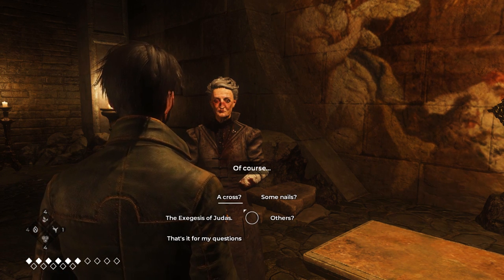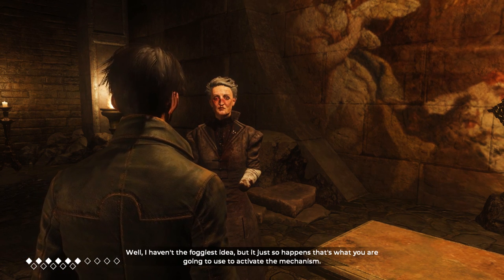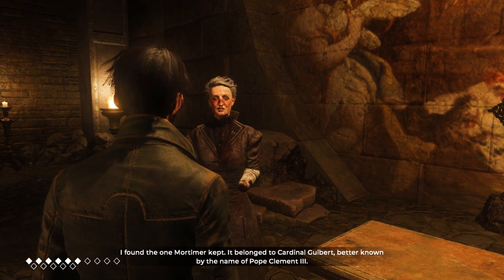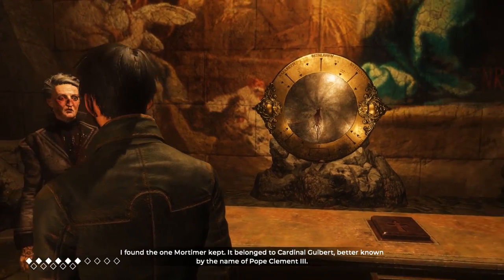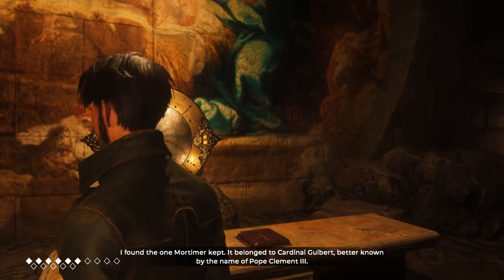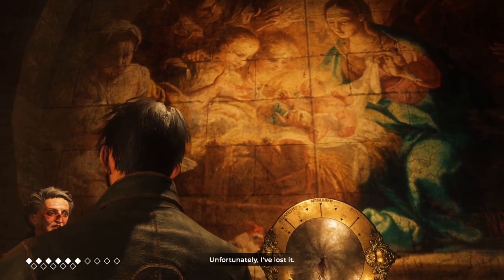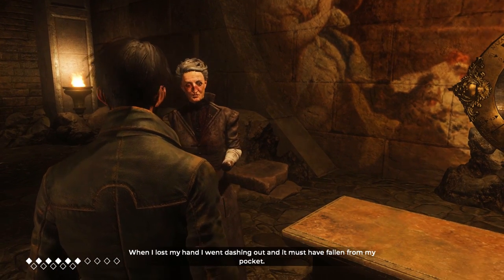A cross. Why a cross? Well, I haven't the foggiest idea, but it just so happens that's what you are going to use to activate the mechanism. I found the one Mortimer kept. It belonged to Cardinal Guibert, better known by the name of Pope Clement III. Perfect. Where is it? Unfortunately, I've lost it. When I lost my hand, I went dashing out, and it must have fallen from my pocket.